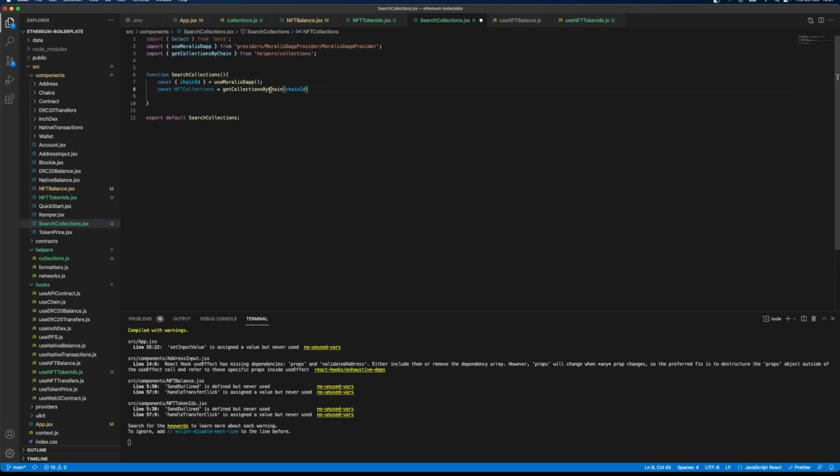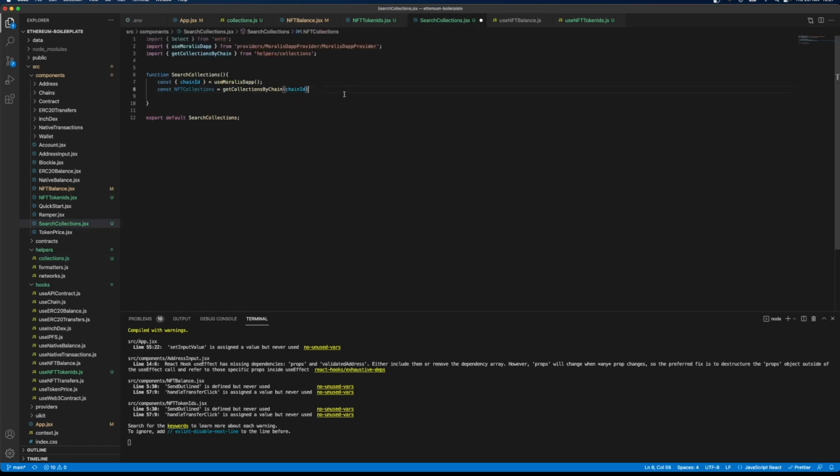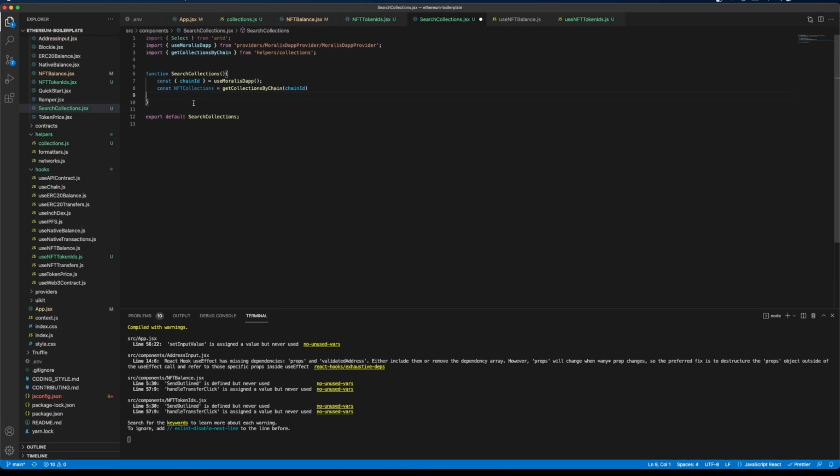So now NFTCollections will give us this array of NFT collections. Very cool. Now that we have this constant of all the collections we're going to display in our element, we can start thinking about the UI elements to return with this function. So we can do a return and define what we're going to give back in that return. And of course, as we are bringing this Select UI element from Ant Design, we can just paste that in and bring that. So we're bringing a Select element from Ant Design, and then within that Select element, we'll want options.